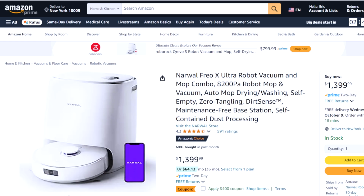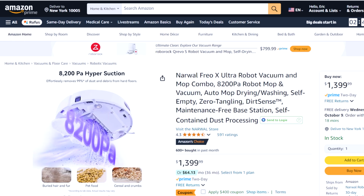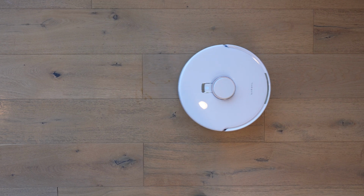And also, at the high end, we've got the Narwhal Frio X Ultra Robot. Now, this is normally $13.99. It's going to be on sale for the next couple days for $8.99.